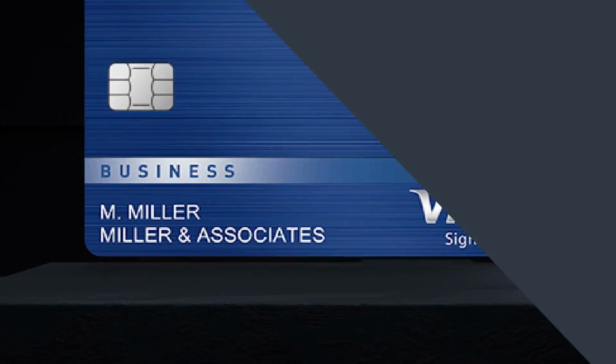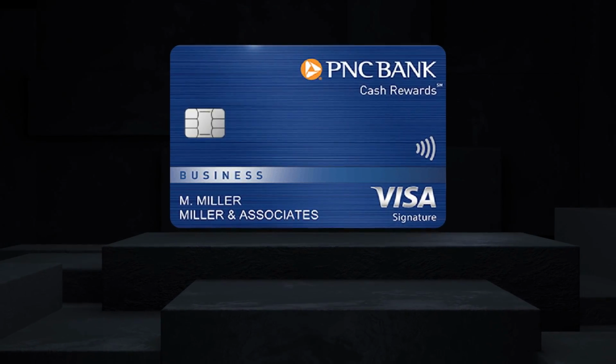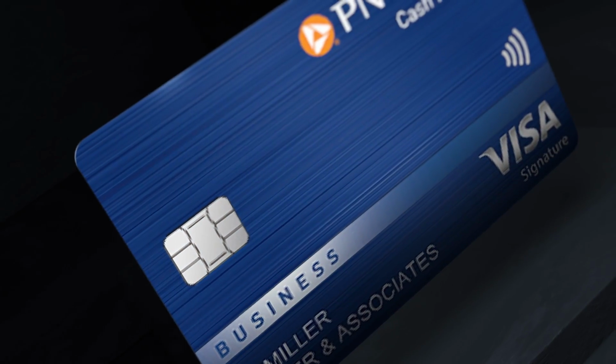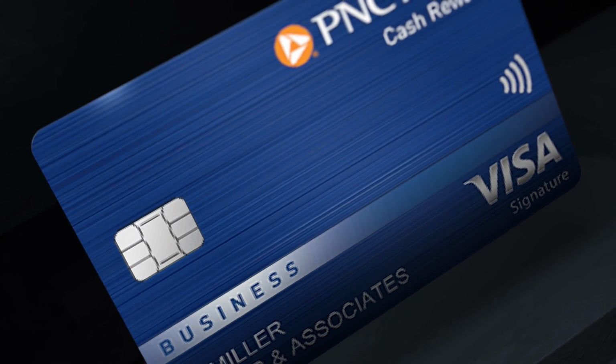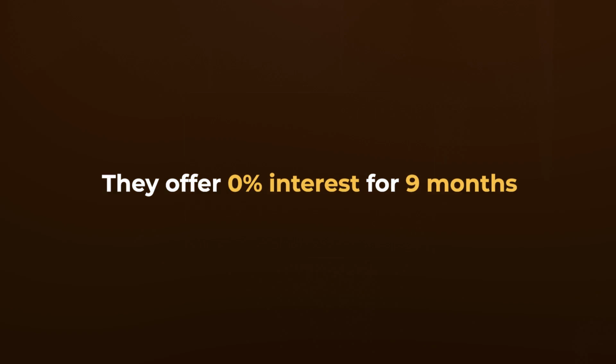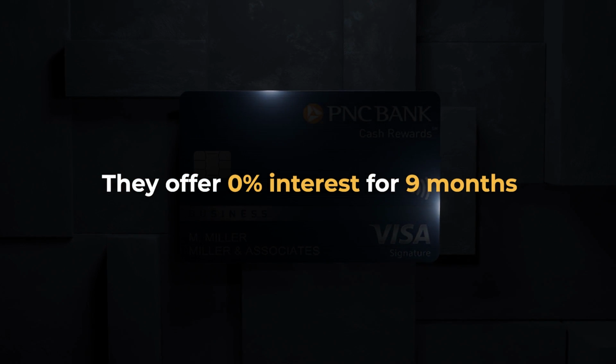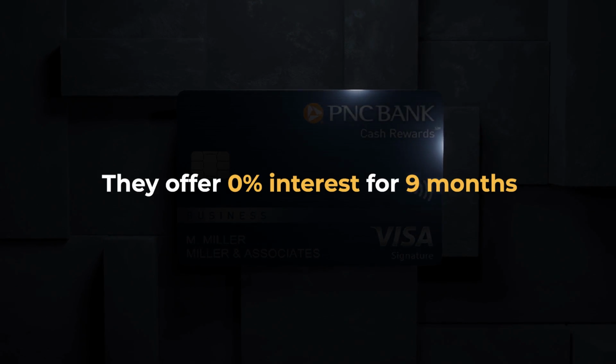Be strategic. Number two, PNC Cash Rewards Business Credit Card. This one is a fantastic credit card as well. I have an account with them as well for another business that I have. I have multiple businesses, and this one is a good credit card. Smaller limits probably than US Bank, and they only offer 9 months instead of 18. So you see, you have to compare those things. I would not pick this bank. The US Bank was my first choice. The rest of the four credit cards are in mixed order.